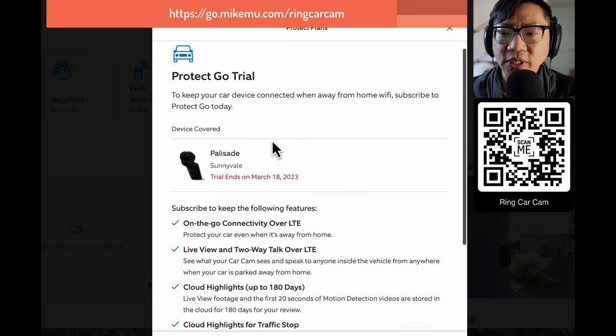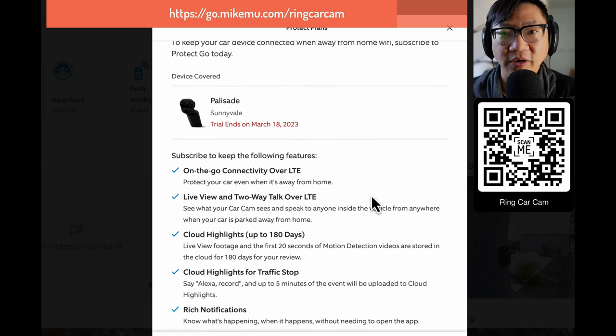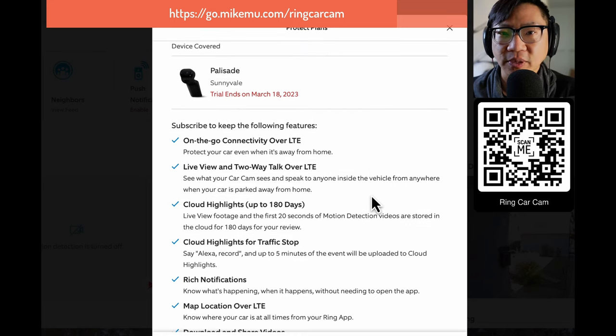What do you get with this, all right, that sets it apart? First is two cameras, one facing out, one facing in. The one facing in is actually super wide, and that's one thing that sets it apart from the Owlcam is how wide the field of view is.